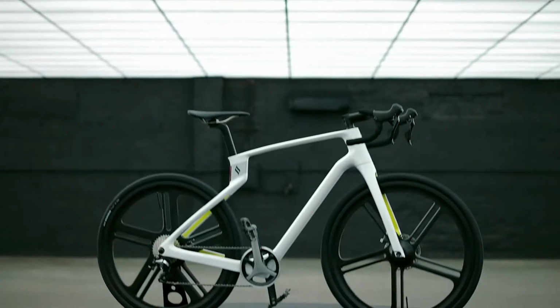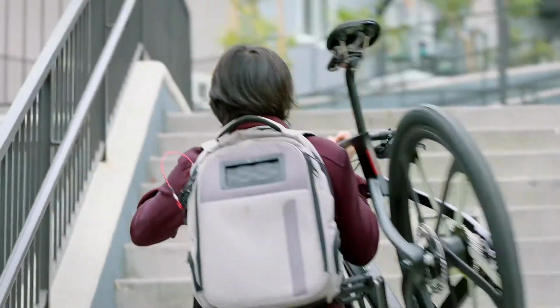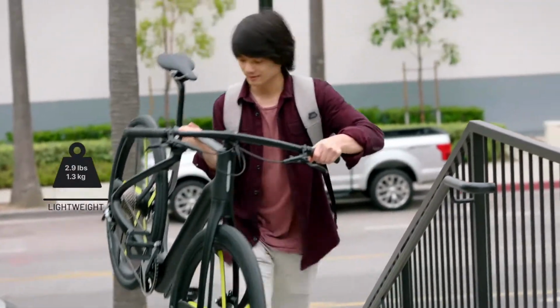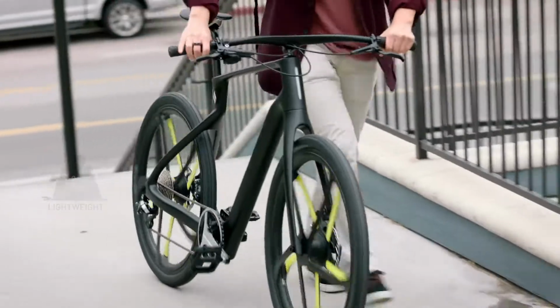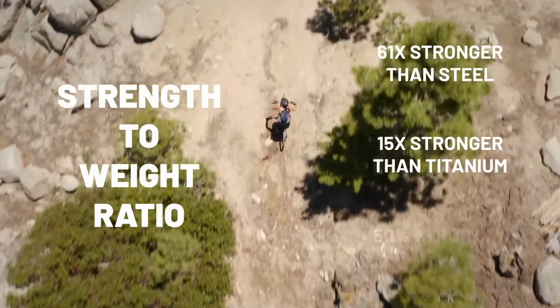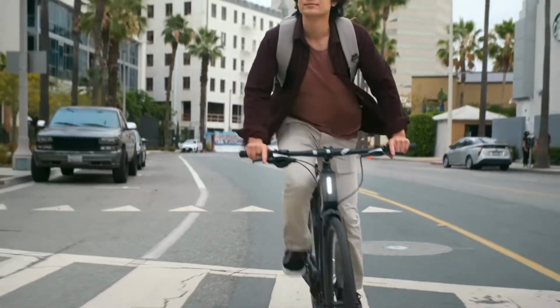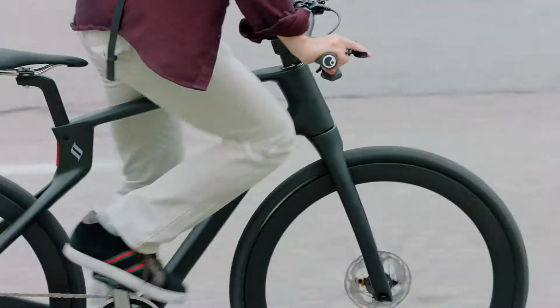Made of the most advanced composite materials of any bike on the market, the frame is so light it weighs less than 2 water bottles. Seriously, we tested that. Our unique unibody design makes the Superstrata more impact-resistant than any other carbon fiber bike on the market. Super light, super strong, this bike is nothing short of revolutionary.